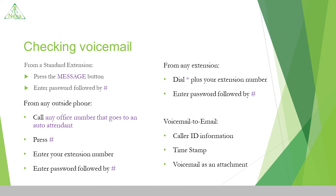If your system is designed to answer calls with an auto attendant, then you can check voicemail from anywhere. Call one of your phone numbers that is answered by an auto attendant, and when you hear the greeting, press pound. The system will ask for your mailbox, which you can enter, followed by your password, which you enter, followed by pound. However, we're seeing fewer and fewer people checking messages that way because we fully support voicemail to email.